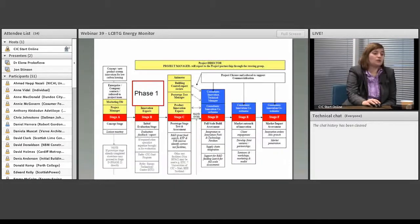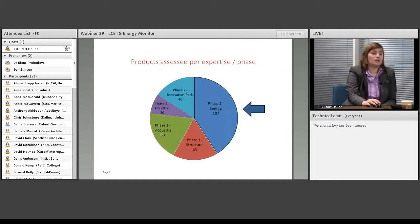The project is assessing products through two phases. Phase 1 is related to the testing of prototypes and assessment, and phase 2 is related to installation in real houses. So the project we will be talking about today is on energy, and it actually came through both stages, from phase 1 and phase 2, and has been installed in different locations.